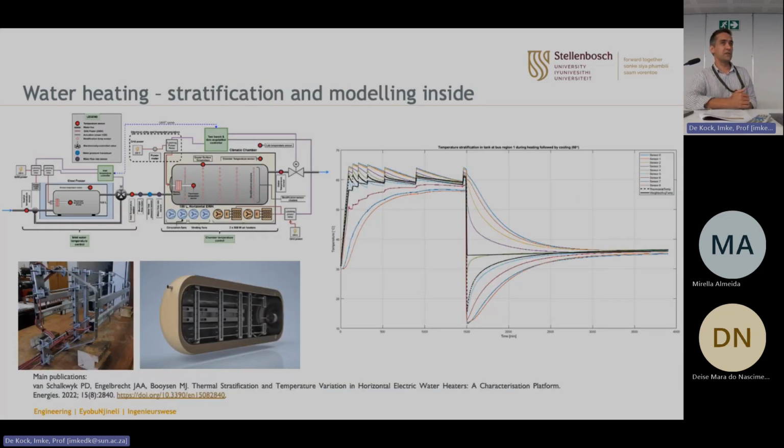Finally, on the water heaters, what we've also been busy with recently is to understand what goes on inside the geyser, the water heater, measuring the different levels inside the water heater and to understand exactly how much energy stratifies to the top, how much energy at the bottom, and how it disperses within the water heater, running models.